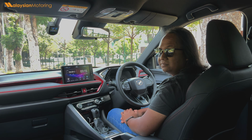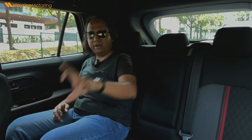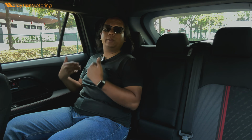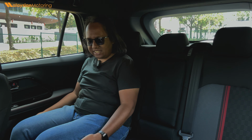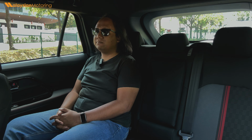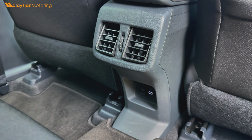Sayang lah. In the back of the Perodua Traz, life is pretty good. I have a good amount of knee room and a good amount of headroom with the front seat set up in my driving position, about 170 centimeters. I've got a good amount of foot room and I have decent under-thigh support, which means that sitting here is very comfortable.